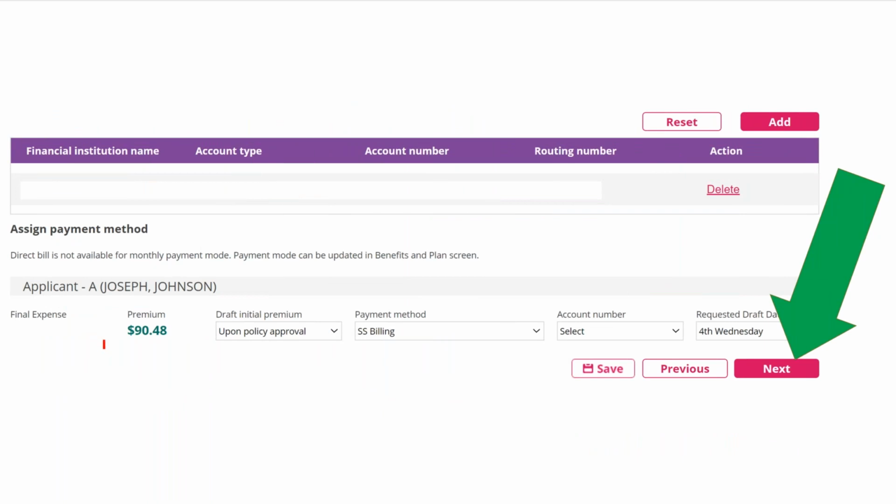Here we go. Here's the premium policy. Upon policy approval, you can select when you want it to draft. This gives you a couple of different choices. You can do it future dated, you can do Social Security billing, or if they have a particular date that they want it on. So I did Social Security billing just to show you how that would work.